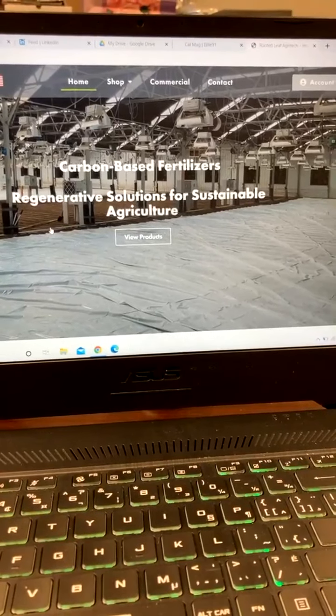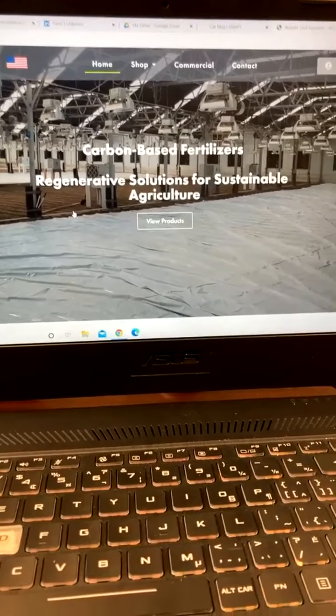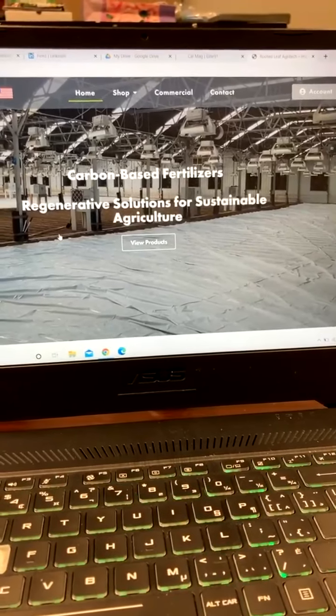There we go. Rooted Leaf is unable to join. I don't think you can join if you're signed into your Instagram through your computer, unfortunately. You might have to go on your phone there.